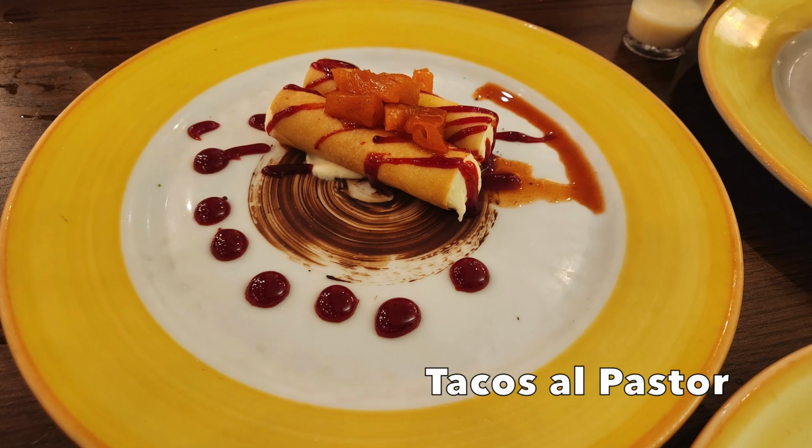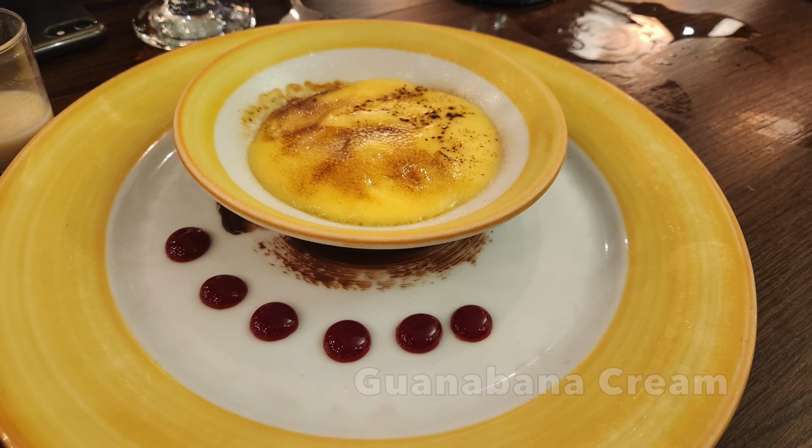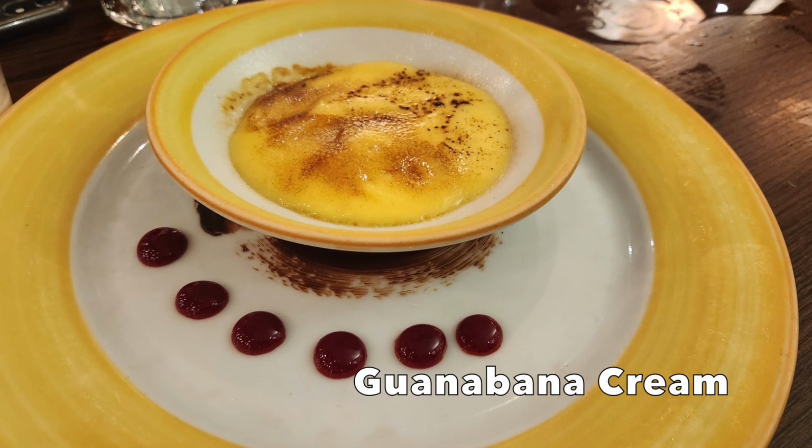Dessert, I tried the tacos al pastor, the corn cake with vanilla ice cream, and the best dessert, the guanabana cream. Margarita is a must-visit when staying at the Ocean Riviera Paradise.